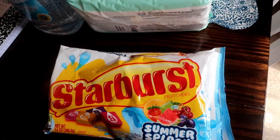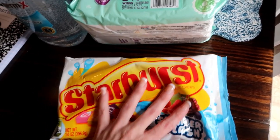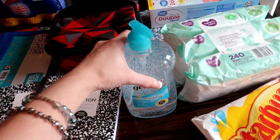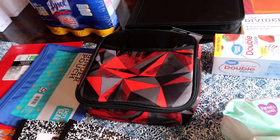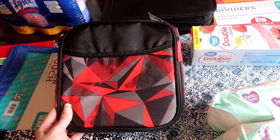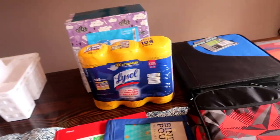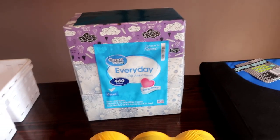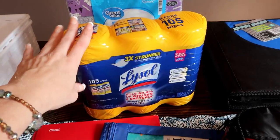I know it was requesting some individually wrapped candy, so I got some Starburst. So some hand sanitizer. I went ahead and got the big thing of Germix. And this year he's requesting that we pack a lunch. So I'm gonna be probably sharing some lunchbox ideas with you guys. Right back there, I got a 3-pack of facial tissue, some Lysol wipes.